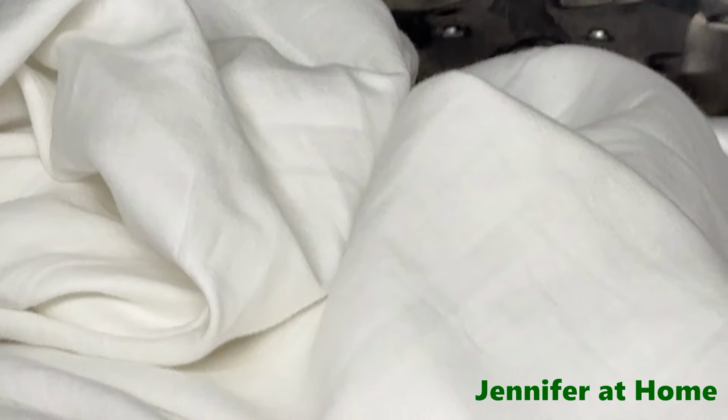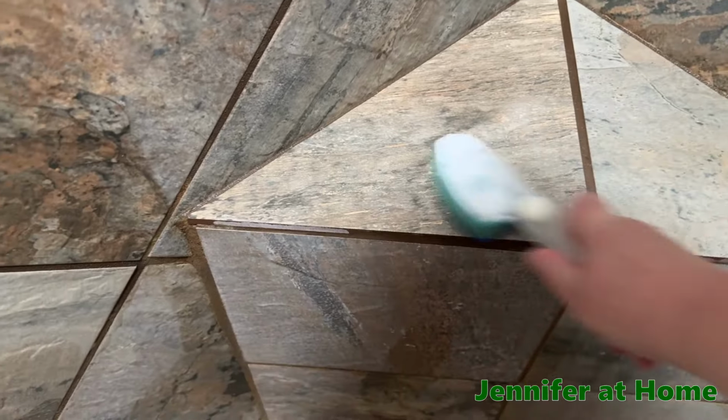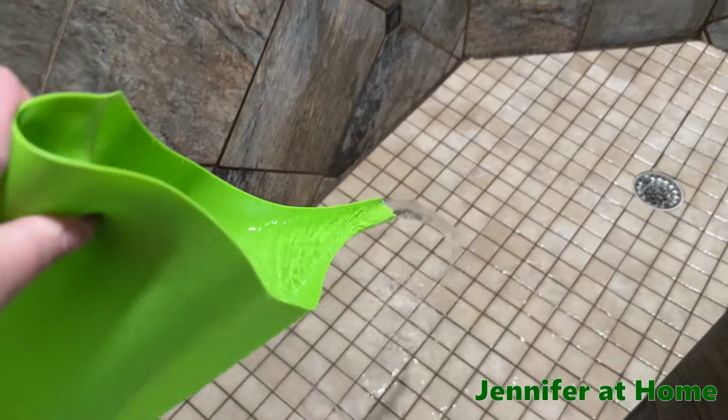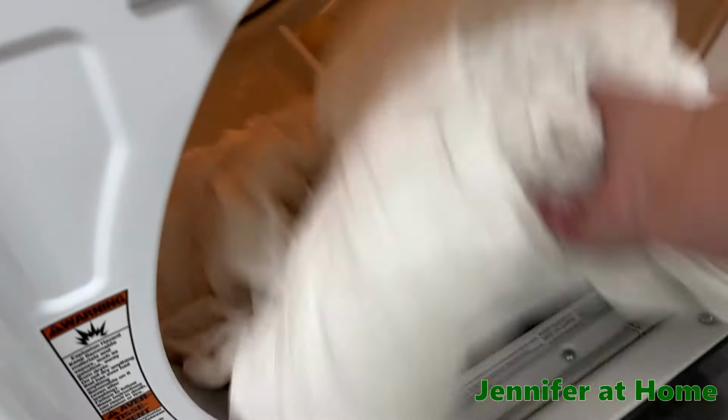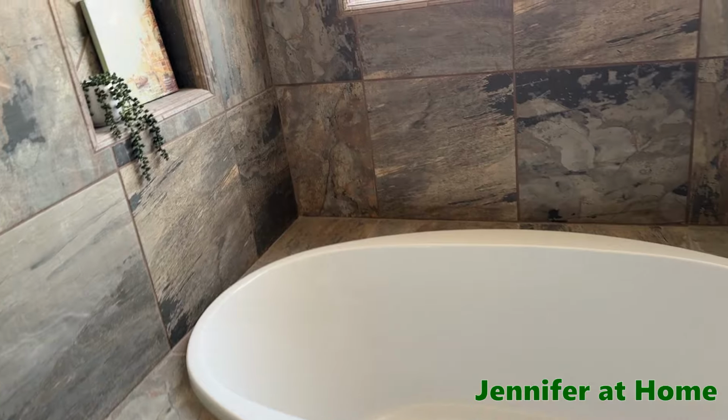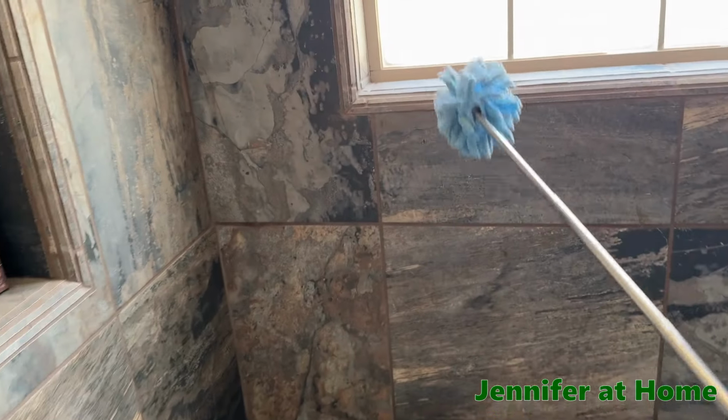For my really big cleaning day, I'm going to start by getting the bed sheets washed. While the sheets are washing, I'm going to scrub down my shower. Now it's time to get the sheets in the dryer. I'm going to get the bathroom clean and everything dusted.